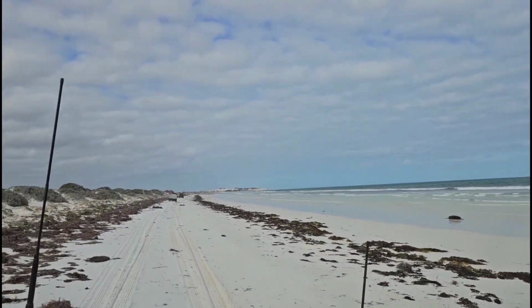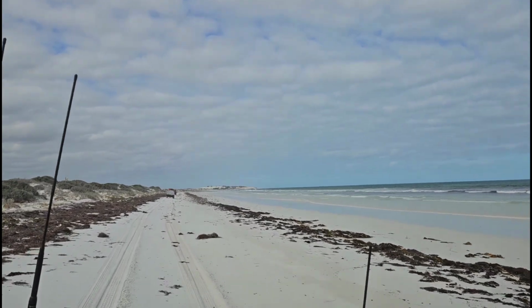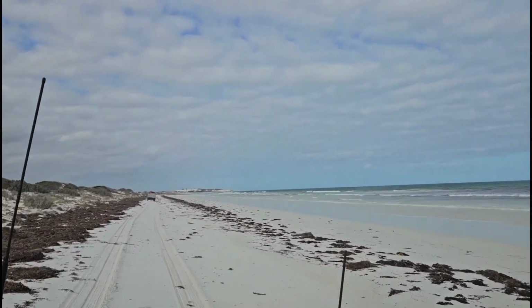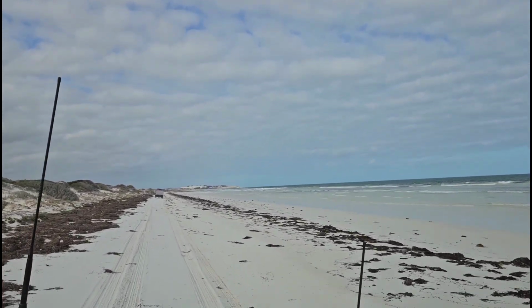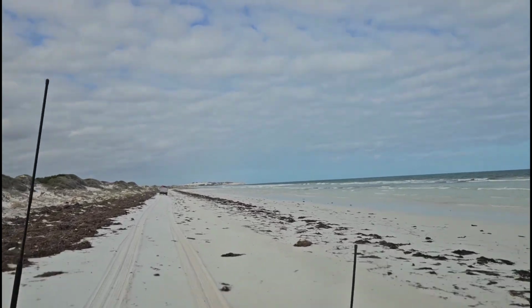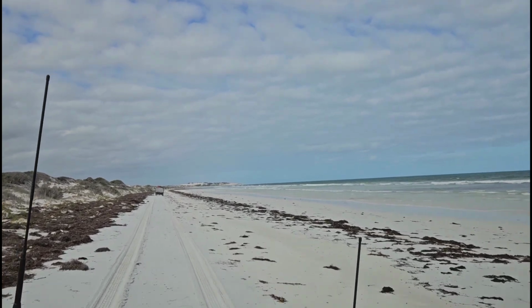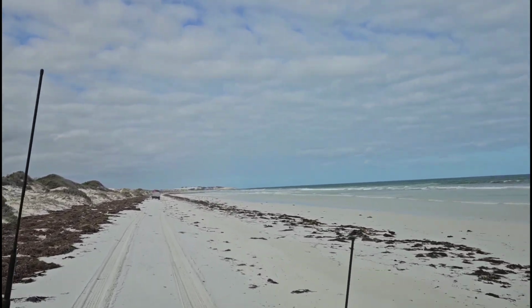Have been going on the track above, on the other side of the dunes, for probably about 20 minutes, and that was twisty and curvy and quite tight in some places. Now back on the beach, just saw a marker to say that it's another 15 kilometres to the Eyre Bird, so hopefully going straight down the beach it won't take us too much longer.